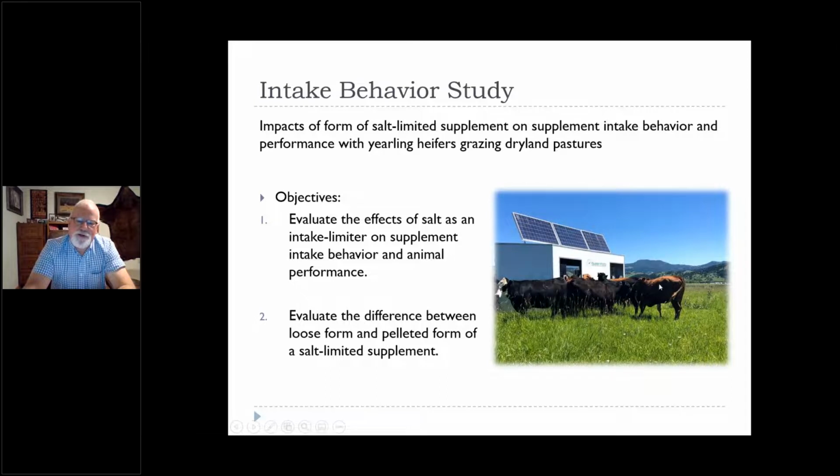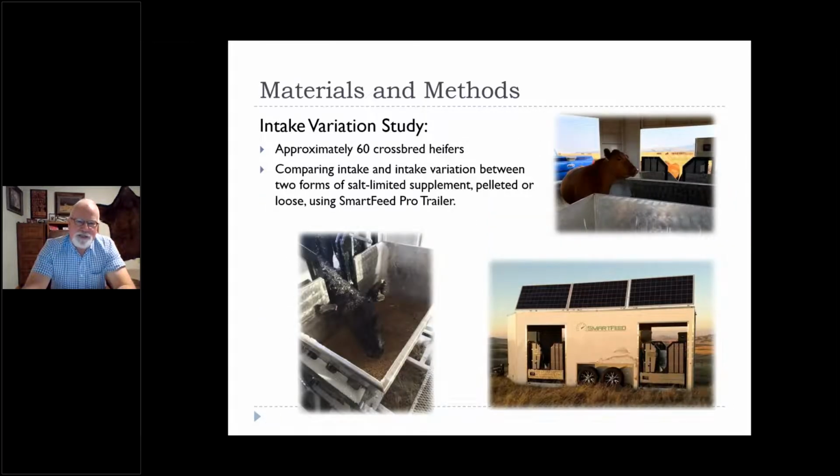So these were yearling heifers on summer pastures, and really all we wanted to do in this study is look at a supplement that was essentially the same except for the physical form it was presented. We looked at a loose form of the supplement versus a pelleted form of that supplement. For the study, we used approximately 60 crossbred heifers.